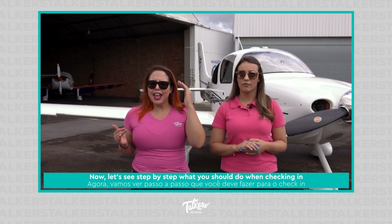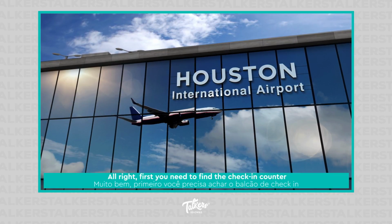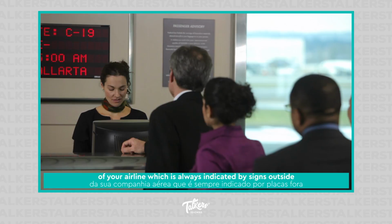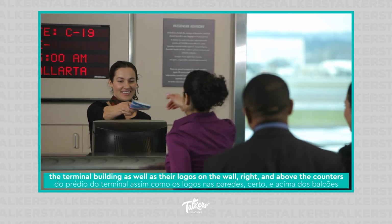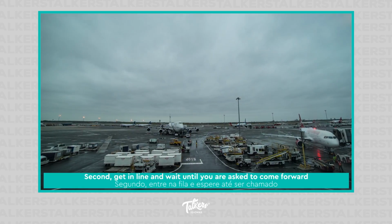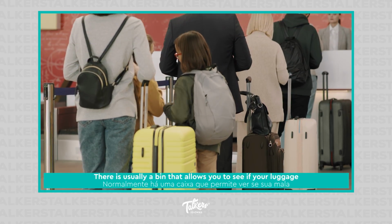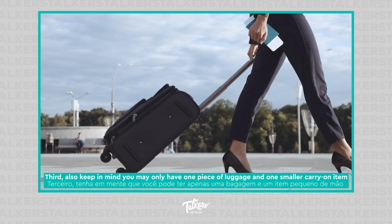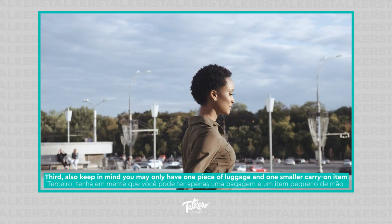Now, let's see step by step what you should do when checking in. All right, first, you need to find the check-in counters of your airline, which are always indicated by signs outside the terminal building, as well as their logos on the wall and above the counters. Second, get in line and wait until you are asked to come forward. There is usually a bin that allows you to see if your luggage is small enough to go on the plane or if you have to check it.